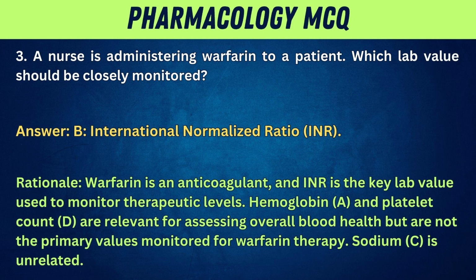Rationale: warfarin is an anticoagulant, and INR is the key lab value used to monitor therapeutic levels. Hemoglobin, A, and platelet count, D, are relevant for assessing overall blood health, but are not the primary values monitored for warfarin therapy. Sodium, C, is unrelated.